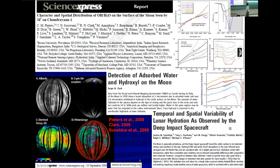But what they could see, if we generate an integrated band depth with respect to these absorptions due to the hydroxyl and water symmetric and asymmetric stretchings, is brighter pictures at the 3 micrometer absorption band depth. That is related to the presence of hydroxyl and/or water. But of course, since M-Cube stops at around 3 micrometer, it cannot differentiate whether it is only hydroxyl or water. Then the M-Cube team also requested two other science team members to look into their data sets while they were flying by the Moon.